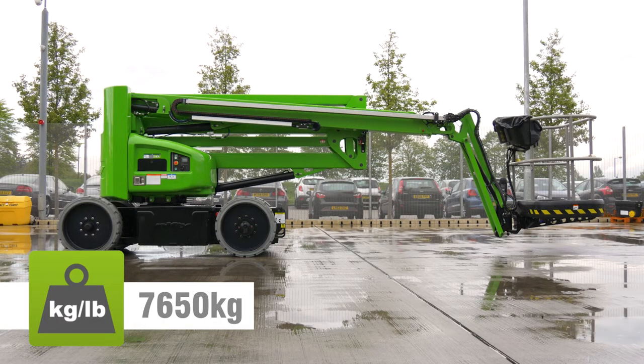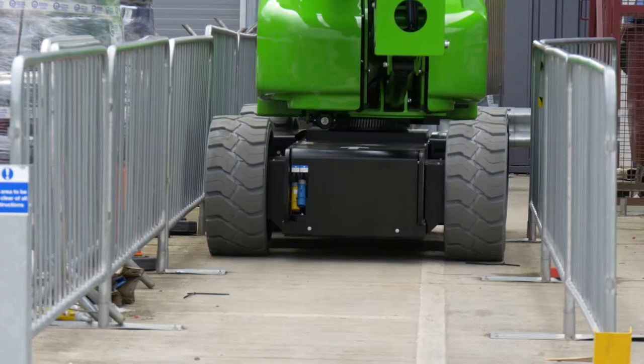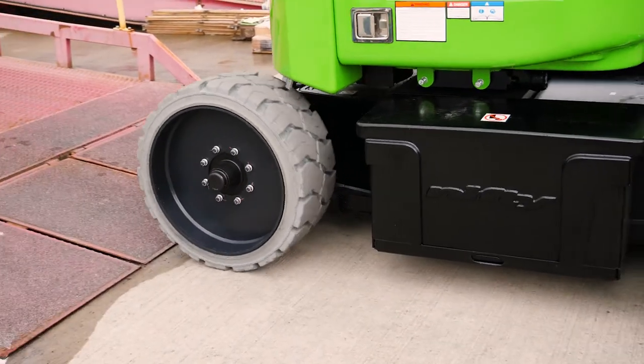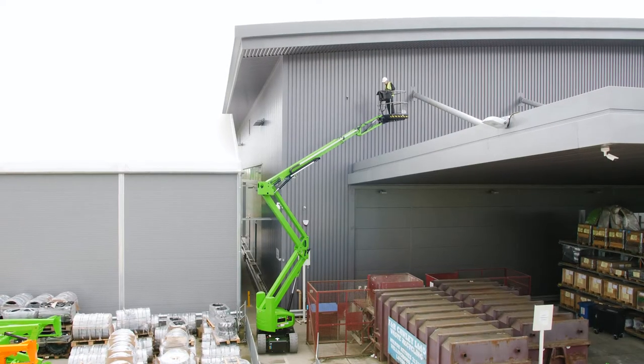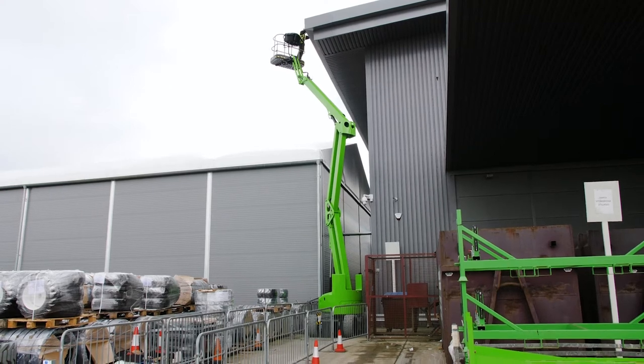This allows the machine to safely operate on a wider range of surfaces, while reducing running costs and emissions due to lower fuel consumption. This low weight, coupled with its compact dimensions, can also reduce transportation costs, as a smaller, more efficient site-to-site transportation vehicle can be used.